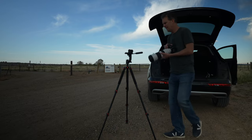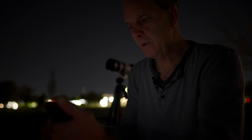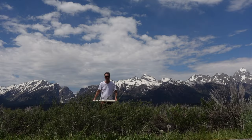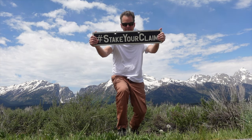But I did pre-order the camera and I wanted to share my thoughts because, again, I think this is a really important camera that Sony just announced. You see, the ZV-E1 is the first full-frame video-centric camera that was designed from the ground up with pro-level parts, while also being aimed at a broader consumer market at a more compelling price point compared to their more professional camera lines like the Sony A7S and the A7R, not to mention the FX line.